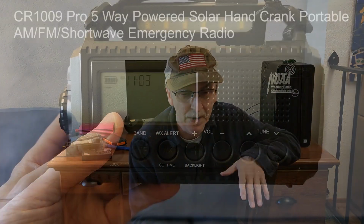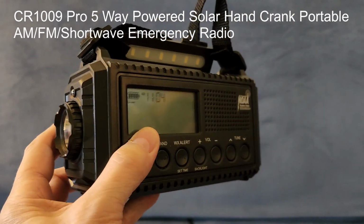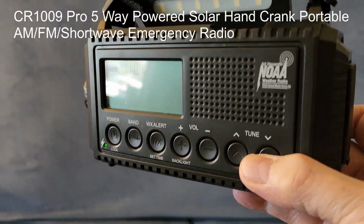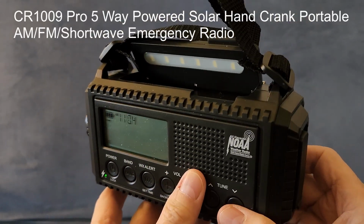Now I have another radio. It's a CR1009 Pro AM/FM shortwave radio. It's not even close to the quality of the other one. The other one has a learning curve. So if you're not familiar with these, it may be difficult to learn for a while. But this radio is pretty simple. It's very easy.